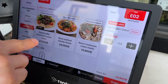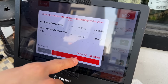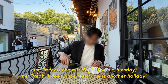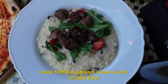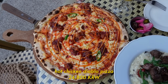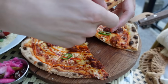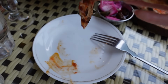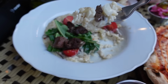Okay, the steak truffle cream, yeah, that's that one. Okay, so our food came out. We got steak truffle risotto. This smells really good. And this is a hot spicy chicken Diablo pizza. I can't remember the name, but this also looks really good. And we got a beer. Oh, super thin. Oh, thank you. This steak truffle cream risotto is so delicious.